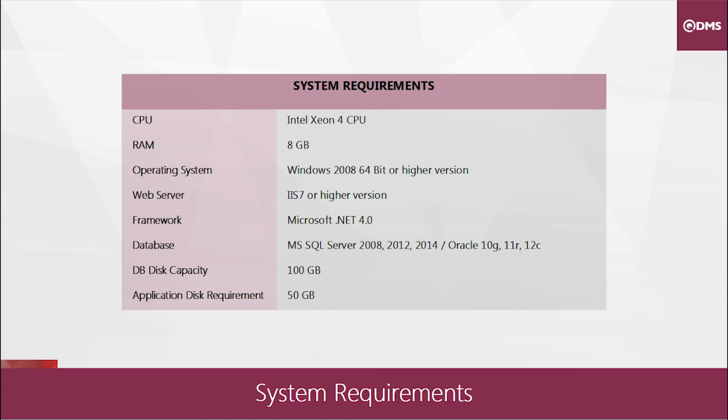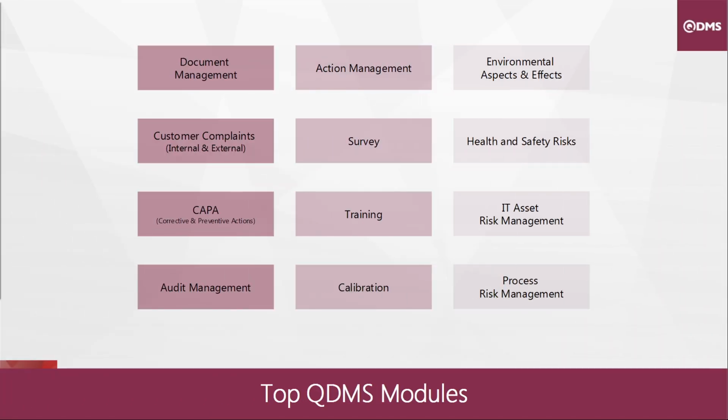Here we've provided the system requirements to implement QDMS. Again, because QDMS is natively a Windows application, the operating system compatibility is not an issue. Great, now let's move on to our list of popular QDMS modules.